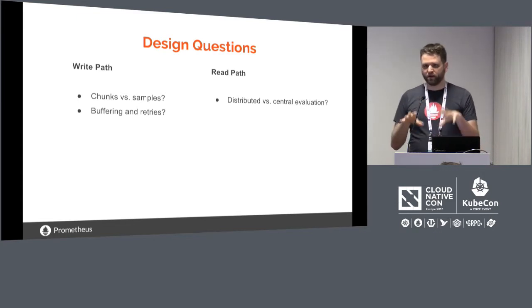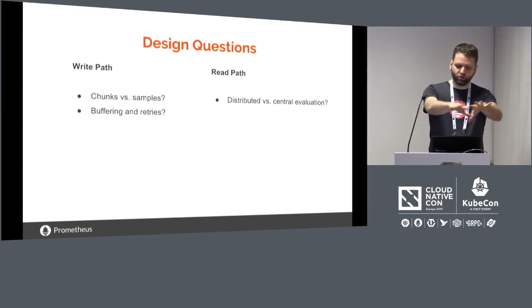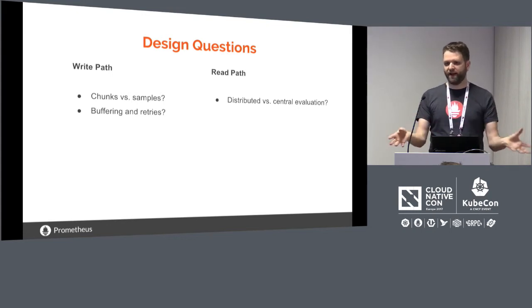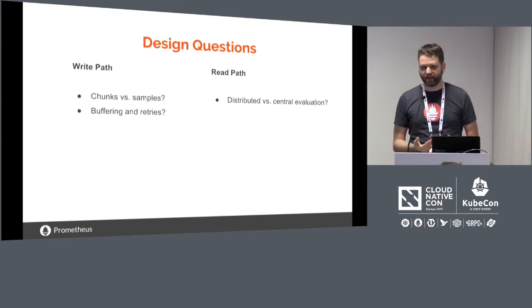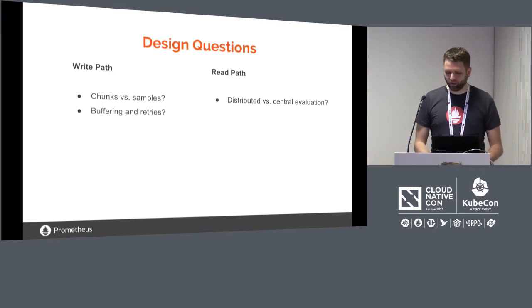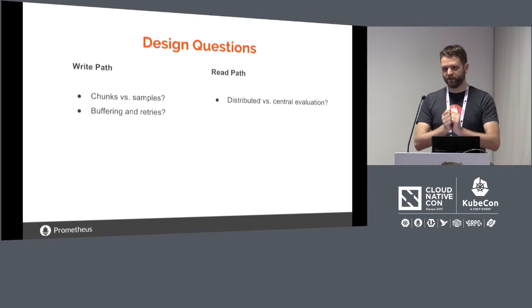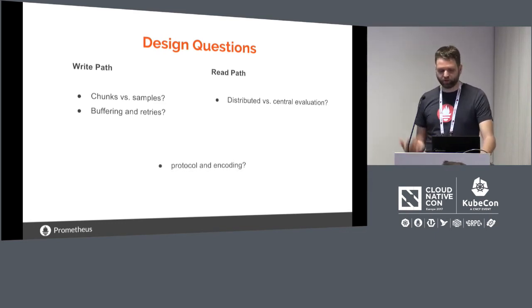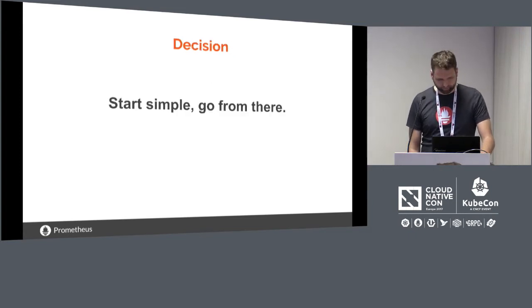For the read path, the biggest question was, do we basically send PromQL fragments to the remote storage nodes and have them compute subresults and then aggregate those up to enable more scalable queries? Or do we do some kind of centralized evaluation where we get all the time series data into Prometheus first and then do all the PromQL evaluation in there? And then both of these paths had the question of which protocol and encoding do we use?